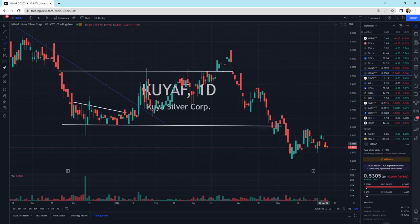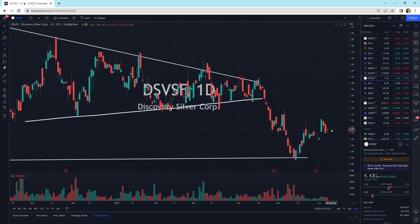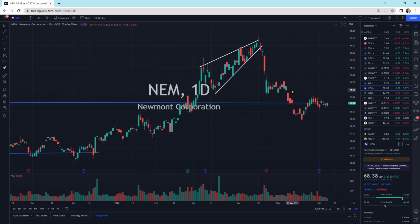Koyo Resources moving sideways. Discovery Silver moving sideways here. Looks good. Looks good. First Majestic Silver, this looks really good. The way this pattern looks usually ends higher. All of the silver mining companies look really good, these large to mid-cap silver companies. I think they all look very good.